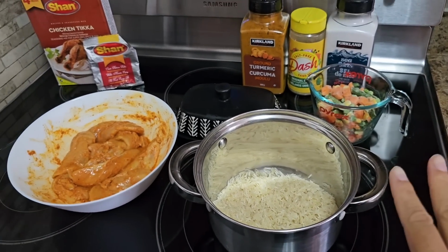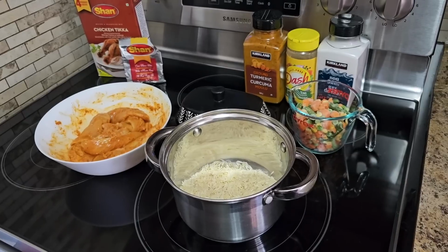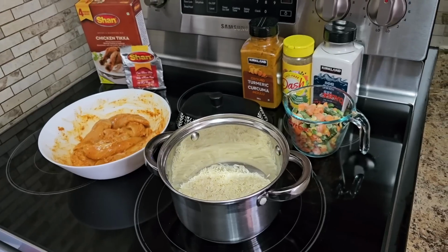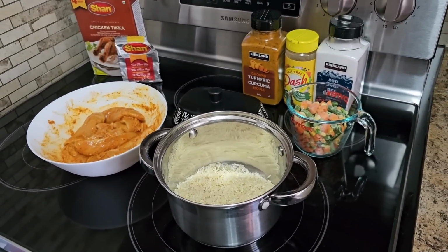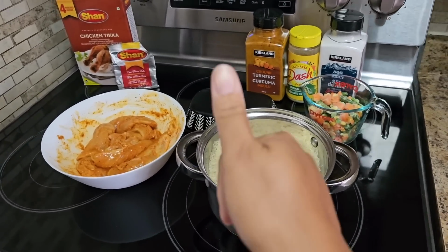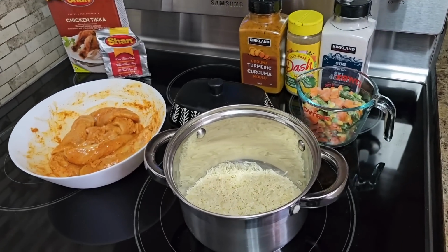So I'm gonna go ahead and get started on this. I'll take you along with me and I'll show you the finished product. It's so good, and definitely something you can meal prep for work for the week, make for dinner, something for date night at home, whenever you feel like just switching things up a bit. This does it for me. So let's go ahead and jump right into that.